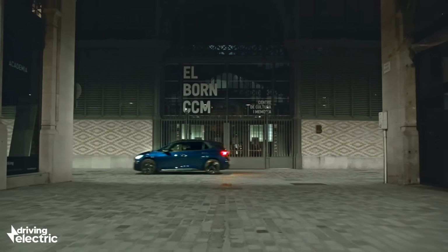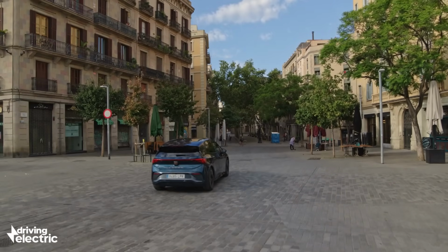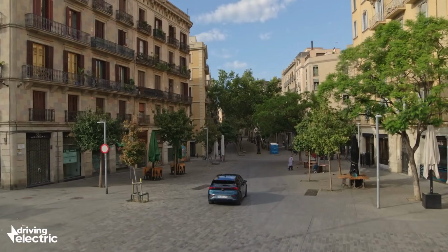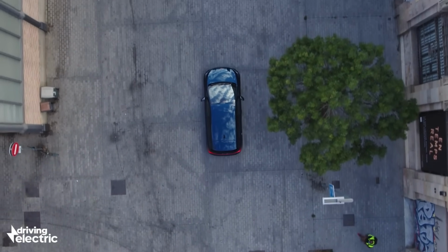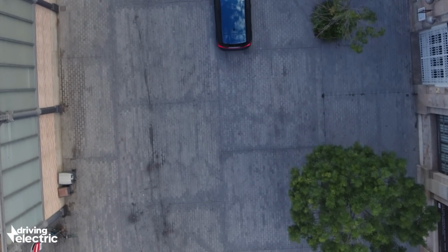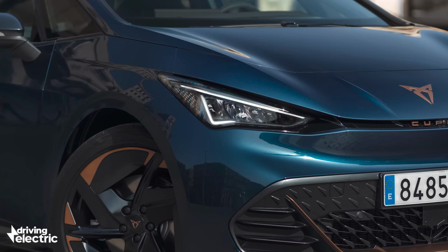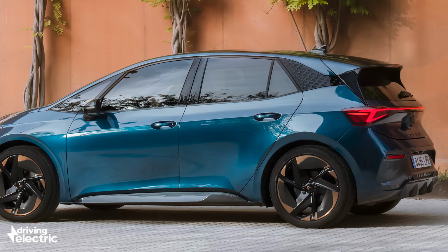Exact prices and specs haven't yet been revealed. That'll come in around December this year, but it's thought that prices should start from around £32,000. That's a few £1,000s more than the ID.3, but crucially means that the entry-level models will fall within the government's current cap for the plug-in car grant. We're told every model will get LED lights, plus a choice of 6 paint colours and 6 wheel options.